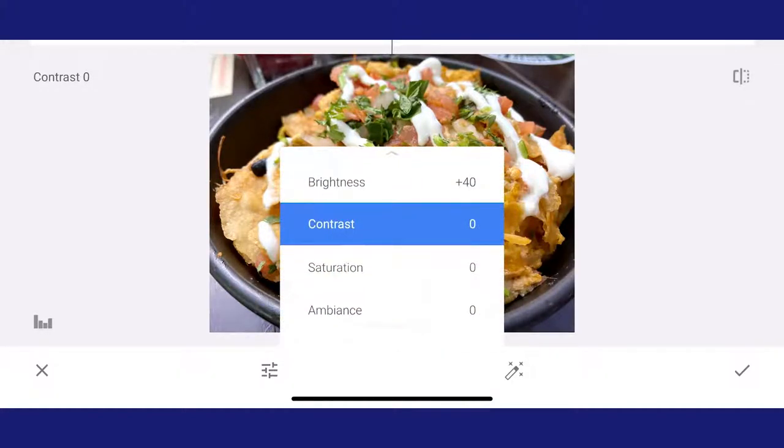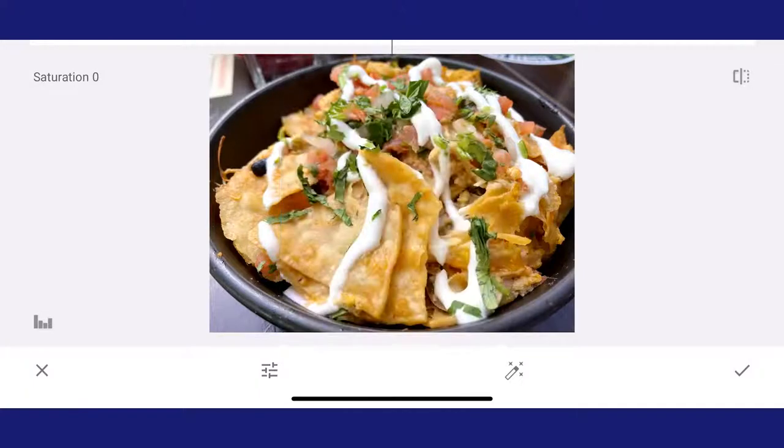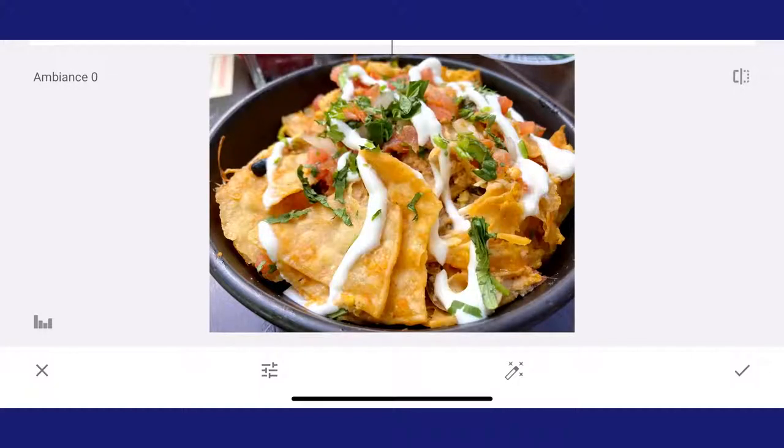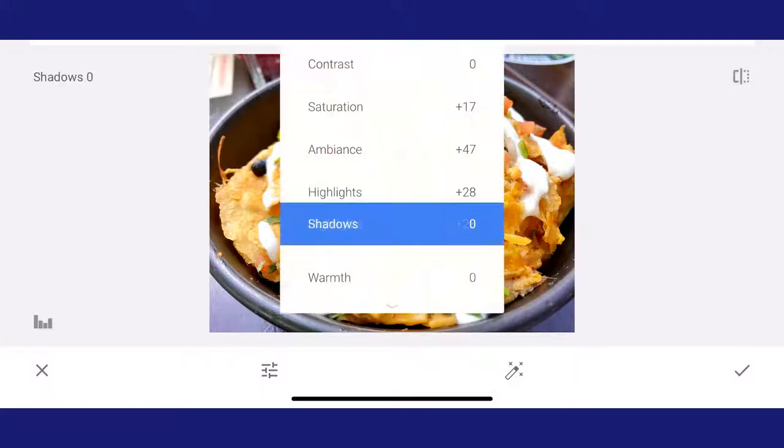Usually I leave contrast alone, but you can play around with that if you want. I'm going to make the colors pop a little bit more, so I'm going to bring up the saturation. Not too much that it's going to look cartoonish, though. So I'm going to go with ambience now, bring that up a little bit more. Highlights, sure, let's bump those up a little bit.